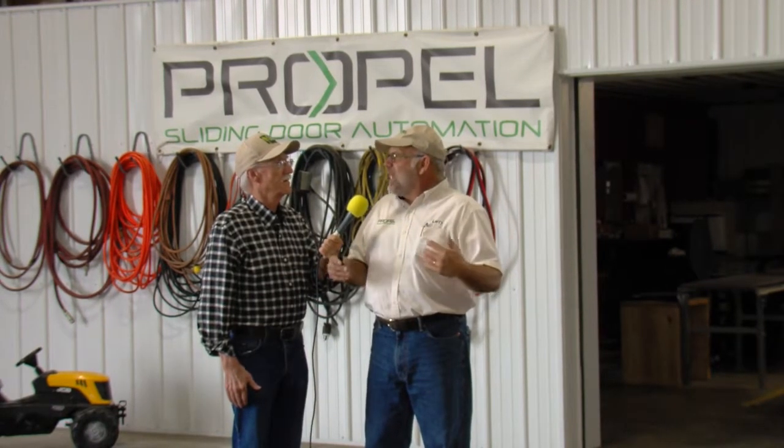Like also that pocket door, if you want to do a 10, 15, 20-foot sliding door or sliding wall in a home or something, we can automate something like that, where it just opens that up and makes it a lot larger. So there's a lot of different things that we can do with the Propel opener. We're just not stuck with ag buildings.